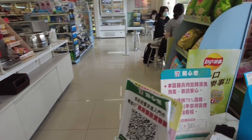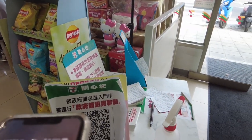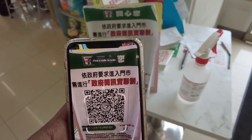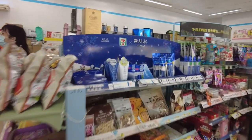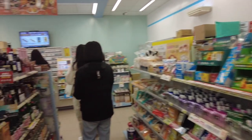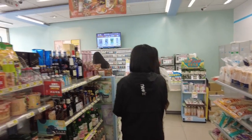That's for contact tracing, so I'll have to scan here. If I were to get COVID, it will let people know which stores I entered. That's inside the 7-Eleven. So I'm just going to take the line, give them the tracking number, and we should be all good.